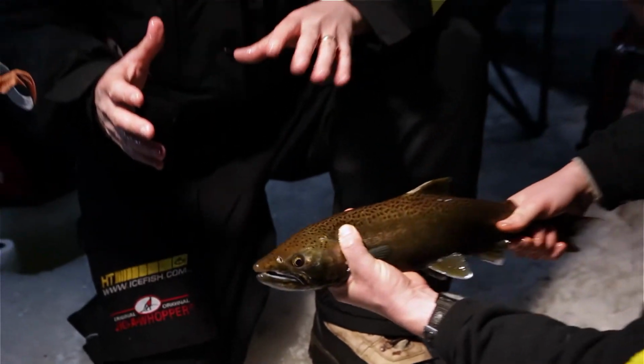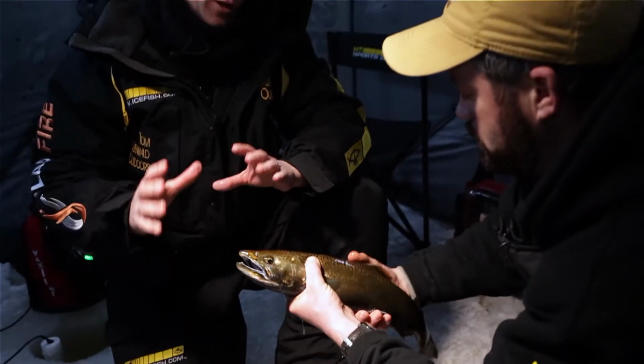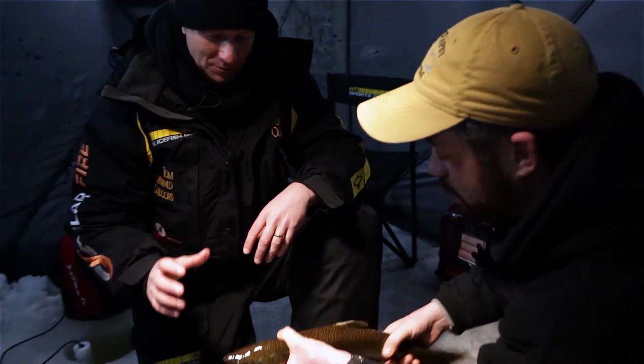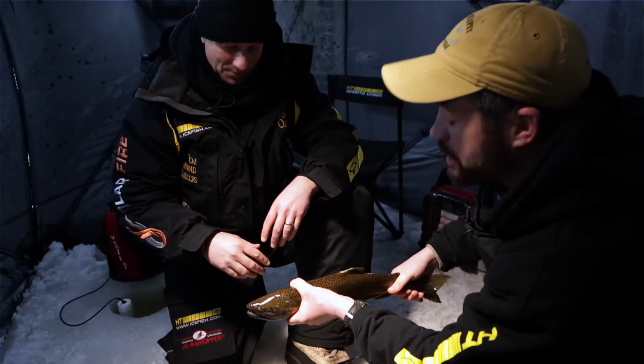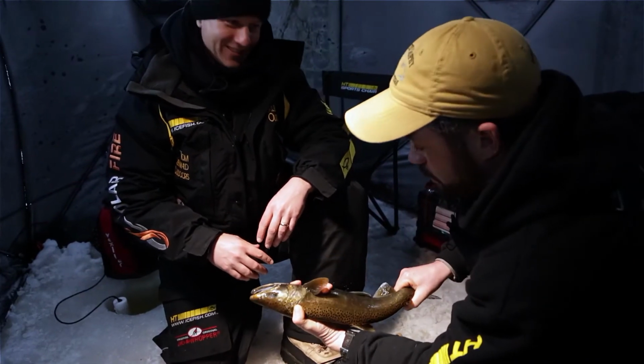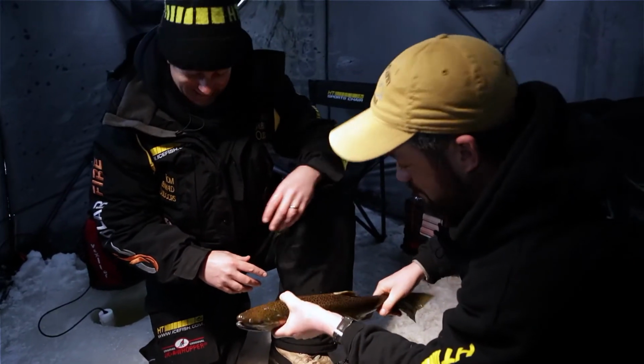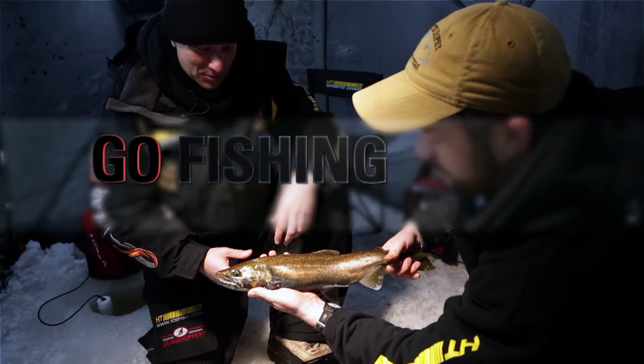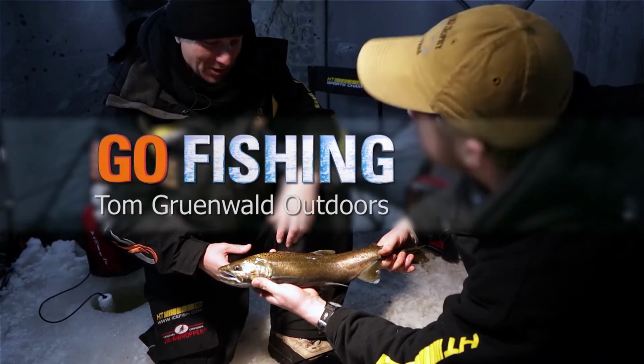There's no doubt when you do set the hook on these fish, they don't always slam the bait. Right. Sometimes you just feel a little bit of weight. That's all that one was, just a little bit of weight on there. When you set the hook, then you feel weight. And you know you got him. All right. Excellent. There's more fishing action to come right here on TGO.